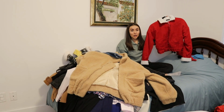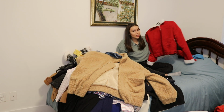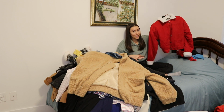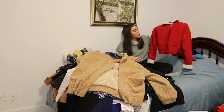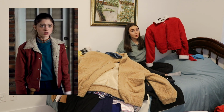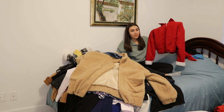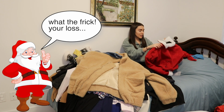This looks like it belongs to Santa Claus. When I got it, I think it looked more like it was gonna be closer to a burgundy color as opposed to bright red. And I did wear it a few times. It was okay. Kind of reminded me a little bit of Nancy Wheeler from Stranger Things, but I don't really see myself wearing this again, so I think I'm gonna donate or sell it.